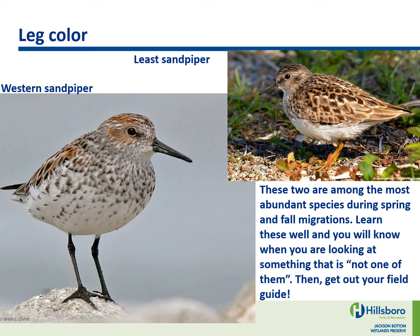Leg color. Least sandpiper, western sandpiper. These two are among the most abundant species during spring and fall migrations. Learn these well and you will know when you are looking at something that is not one of them. Then get out your field guide. To distinguish these two, focusing on leg color is a very good field mark to use.